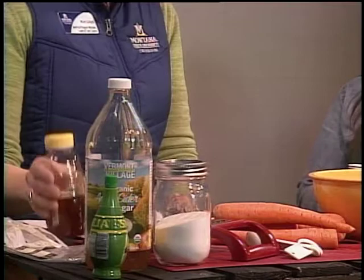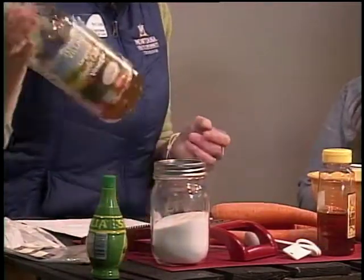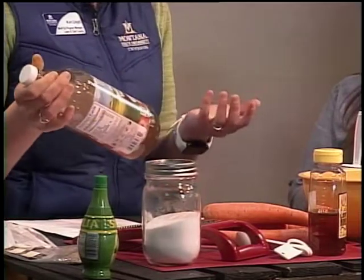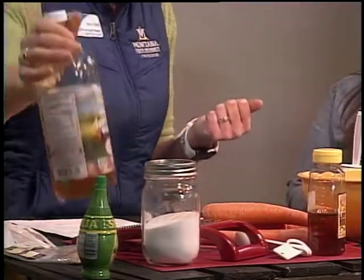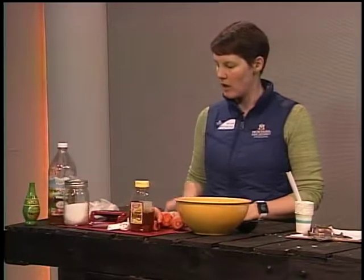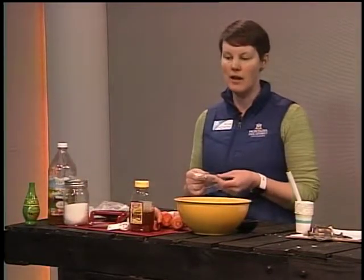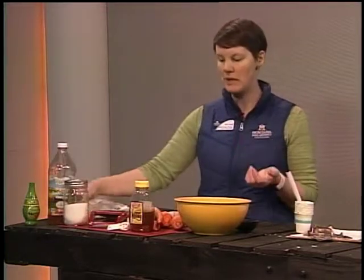So we're going to do a little bit of honey, some apple cider vinegar. You could use any kind of vinegar. This is just what I had available. And also for the honey, you could use any kind of sweetener. If you just have a little bit of brown sugar or sugar you want to use, that would work too. We are going to put in some sunflower seeds, and instead of sunflower seeds, you could use peanuts or slice up some almonds, whatever kind of nuts you have laying around.